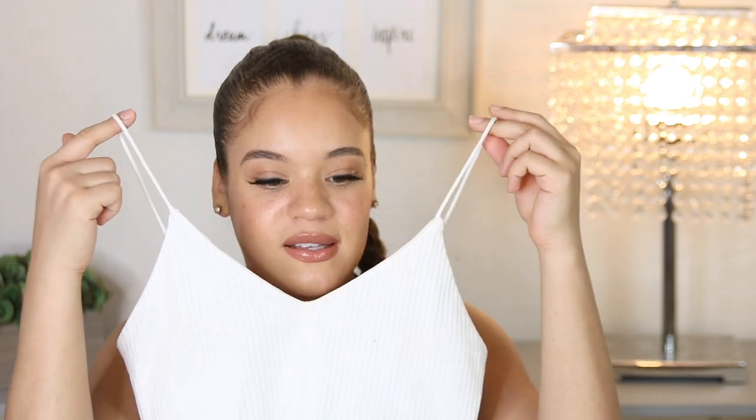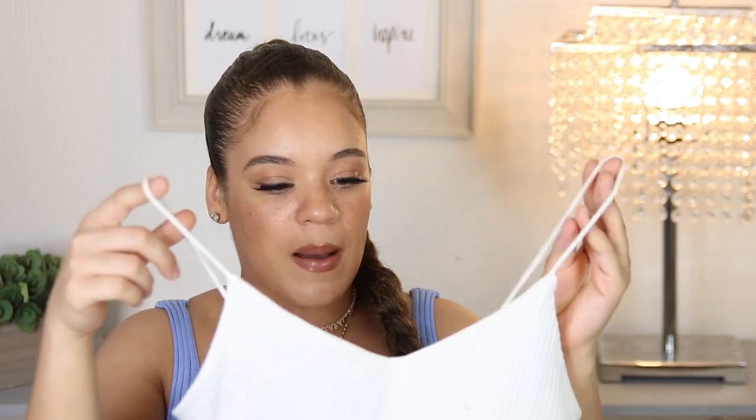Another one that I wanted to show you guys that I love as well, that also has a thin strap, is this one. This is a V-neck. This one is a crop top. This one is from Amazon. I will link it for you guys down below.